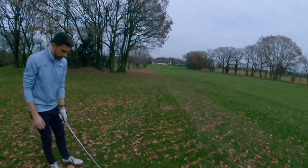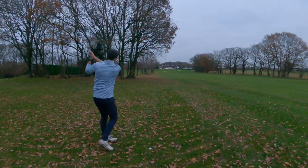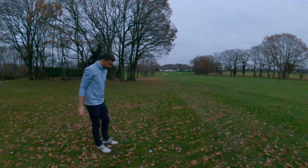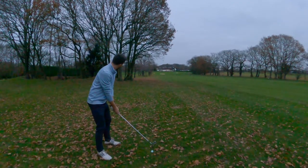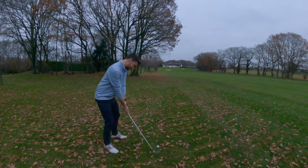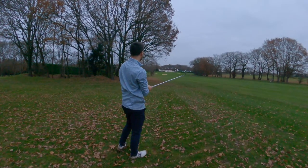But right, we're going to hit this 4-iron. 207. Hopefully hit it all right. Last iron shot of the day, hopefully. Come on. And then get in the car and go home. Oh, nice. A bit right.